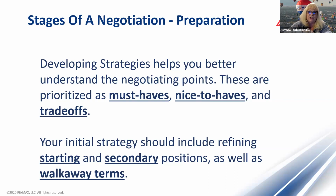So the stages of your negotiation, we want to develop a strategy that helps you better understand the negotiation points. These are prioritized: must-haves, nice to have, and trade-offs. Your initial strategy should include refining your starting and secondary positions as well as your walkaway terms. So for the seller, must-haves, right? These are non-negotiables. Nice to have, right? Oh, that would be nice to have. And then the trade-offs, right? Well, we'll close on this day, but we need this from you.